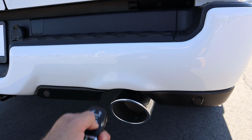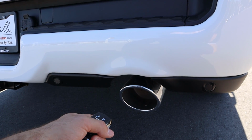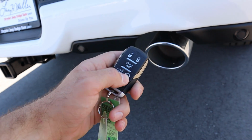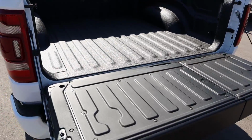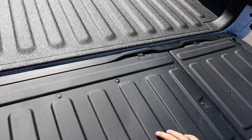All the other functions, obviously the remote start, so just press that twice and, boom, that 5.7 Hemi will pop on to life. Definitely sounds really good. You guys will get a revving clip in a little bit, but press that again and that'll shut it off. Now the tailgate is pretty easy. Just press that twice and that'll slowly lower down the tailgate. You guys will notice that this already has a bed liner in it. So you've got the plastic covering here, and then you've got the bed liner on the rest of the truck.